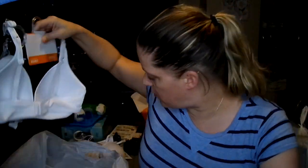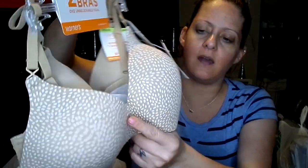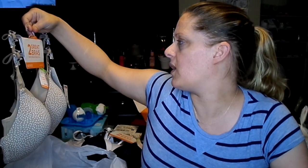So that I got that two pack. And then if you wear a white bra under a white shirt, you can see it. So I always like to wear nude bras. That's probably what I have on now. Yeah. So I got this second pack. Same bras, just different colors. These are nude with white designs. And then the second one is just plain old nude. Yeah, Warner's. Is that a good brand? I don't know.